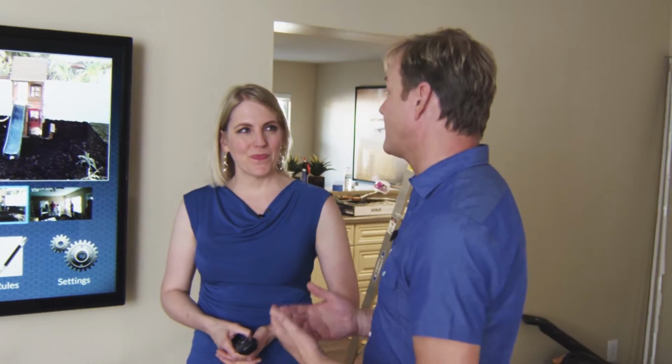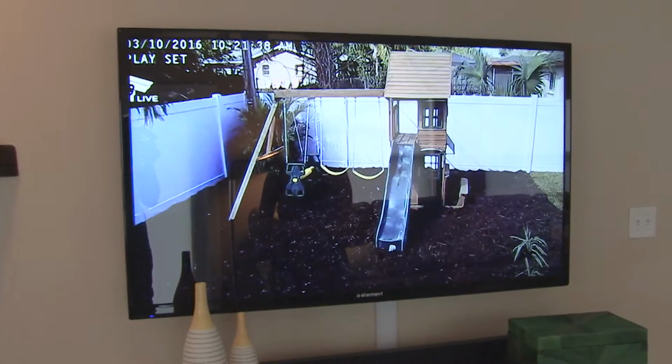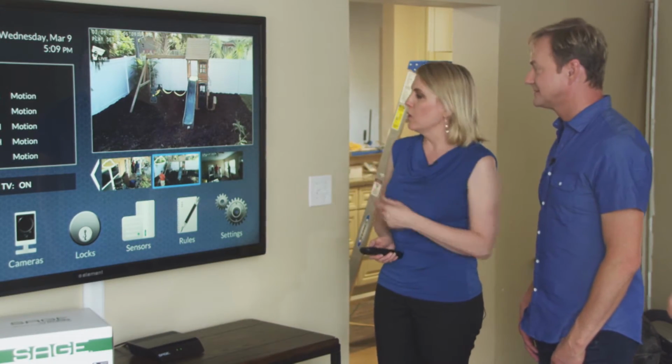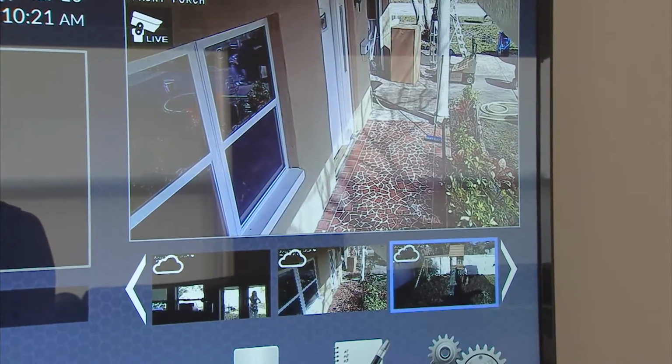So we're back to continue our discussion with Leslie about the Sage security system and home automation. I'm looking at the outside in the backyard and we're inside. That's pretty cool. That's right. We can watch Raylan playing, for example, right here, or change over to a screen of what's going on the front porch.